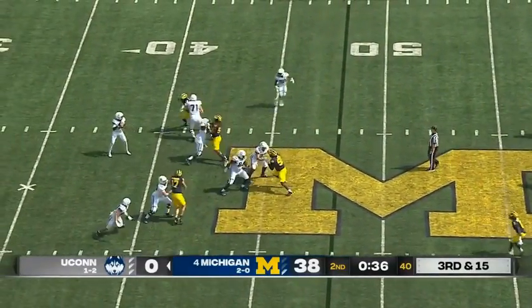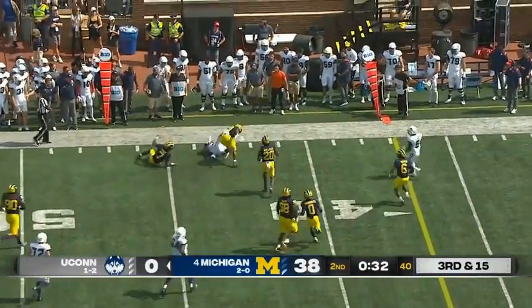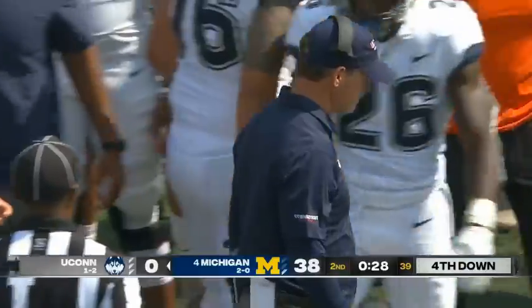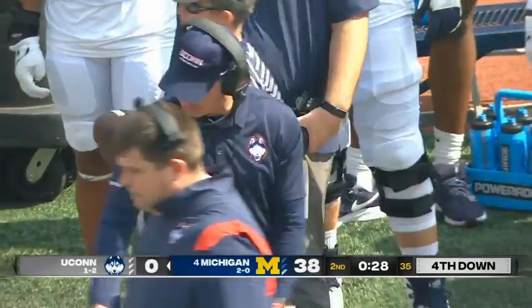Four-man rush on 3rd and 15. There's the check down. Carter's got it. Brought down inbounds at the 43-yard line. And let's see if either team spends a timeout here. And the clock is stopped with 28 seconds to go.